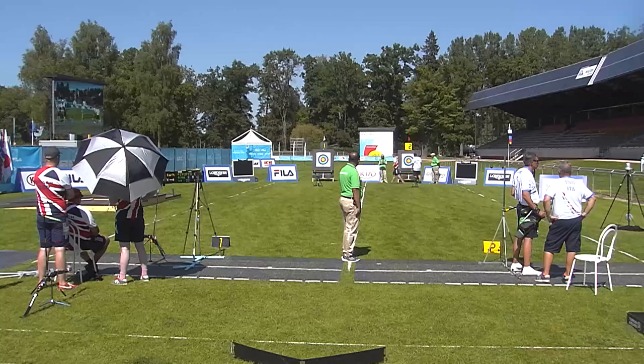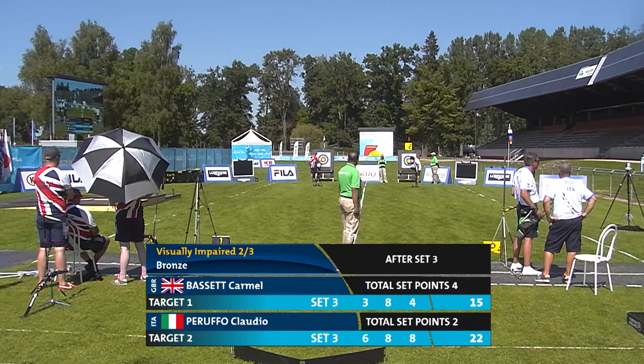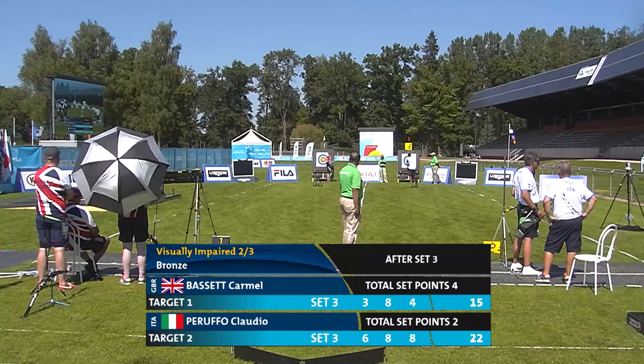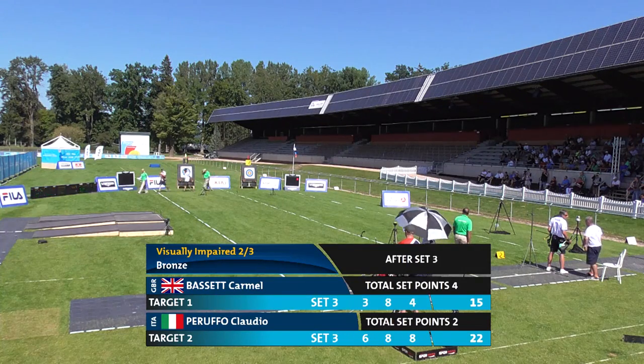Heads bobbing up and down at the target there. Archers' agents are agreeing on the value of the arrows that have been entered in the electronic scoring system so far. The judge is confirming by radio back to event management. And the scores have been confirmed. And the match score is 4 points for Carmel to 2 points for Claudio. We will be shooting another set.